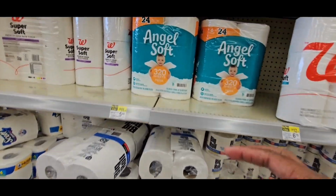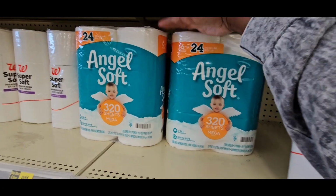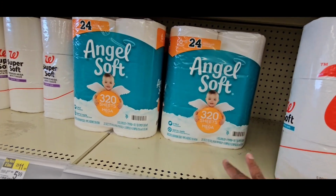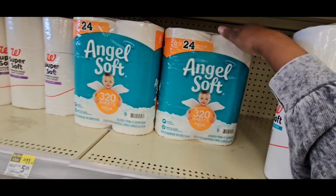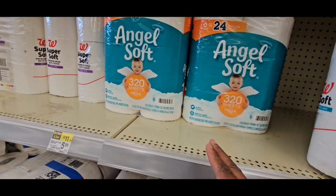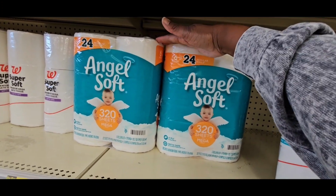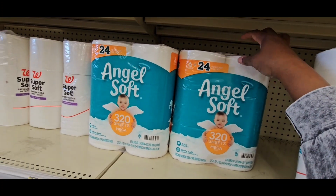Next, we're going to grab the Angel Soft. It is 2 for $9. But if you buy 3 of these, you will get a $3 register reward back. Also, you get a $1.50 off coupon if you buy 3. So, yes, they are 2 for $9, but if you buy 3, you will get a $3 register reward and you get $1.50 off.